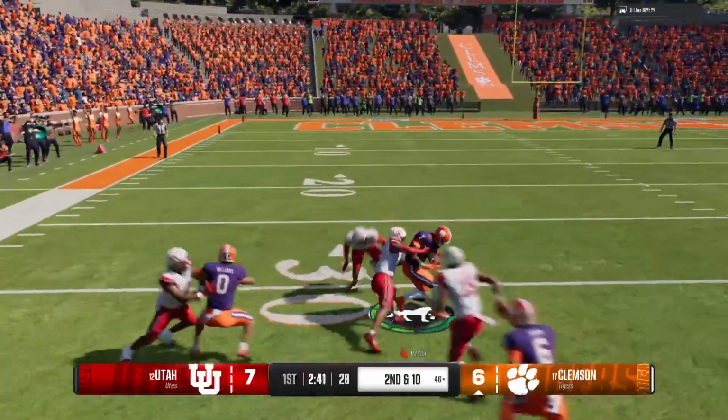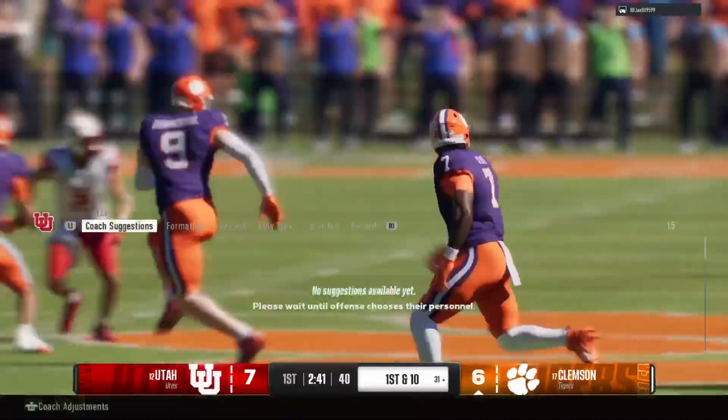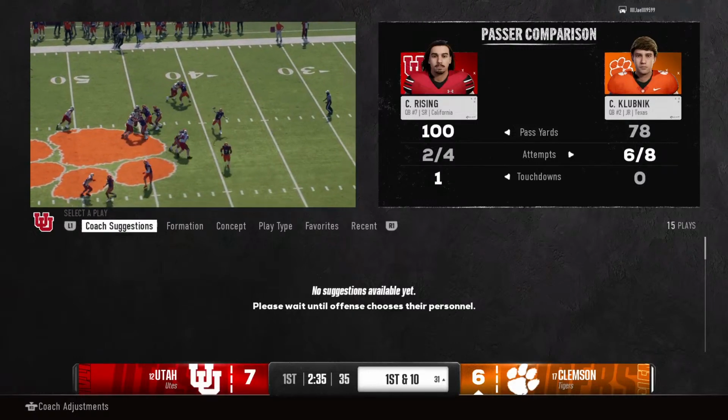Still running at the 40. He gets it to the 31-yard line. A big play for this offense. They've done a really good job identifying mismatches, and they find one out of the backfield there.